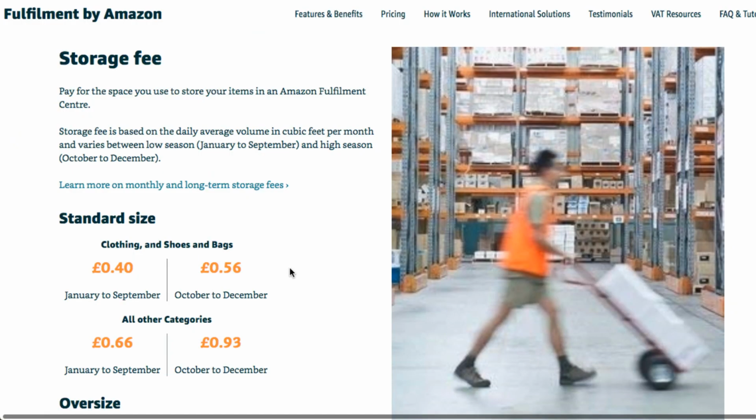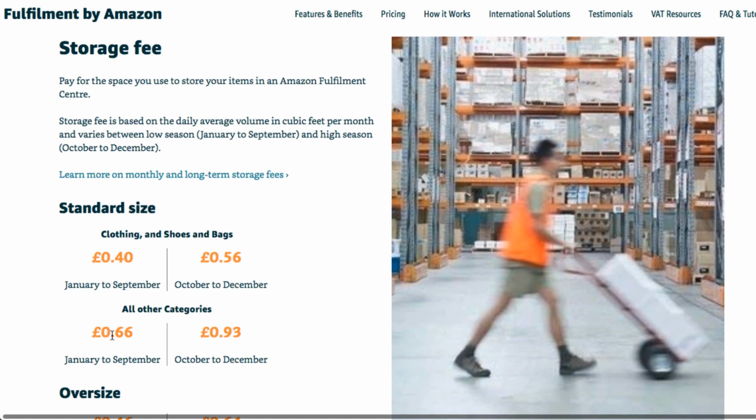These are the fees that Amazon charge you per cubic foot per month to store your products at their fulfillment centers. So let's say that you were launching a small light product like a water bottle that you could fit 10 into a square foot. Then for that water bottle, you'll probably be looking at paying somewhere between 7 and 9 pence per month to store that product at Amazon.